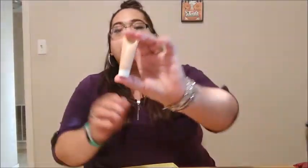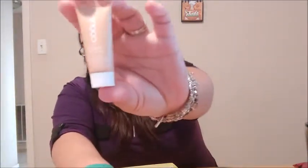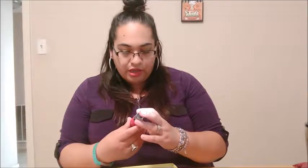So this first one is from Kula. It is a golden organic BB cream. And if you saw last month, you know I really do love these BB cream ones, especially right now while it's summer. I don't really like wearing a heavy foundation, so I kind of rely on those.